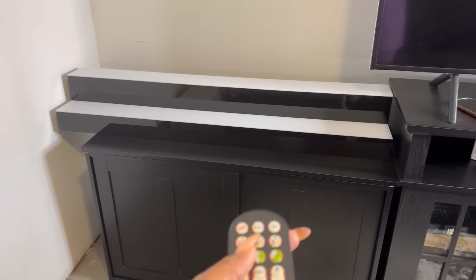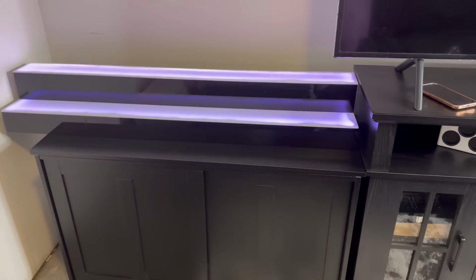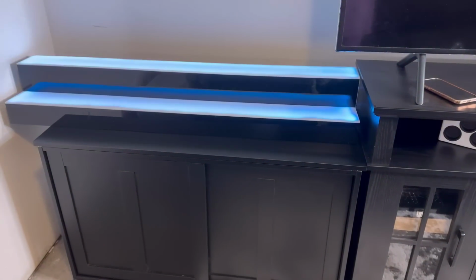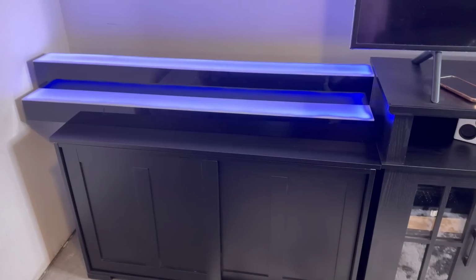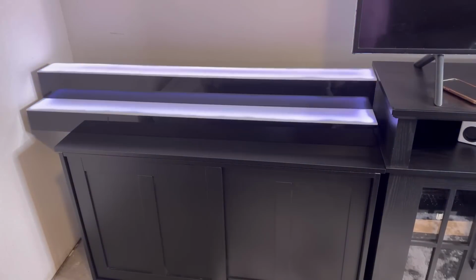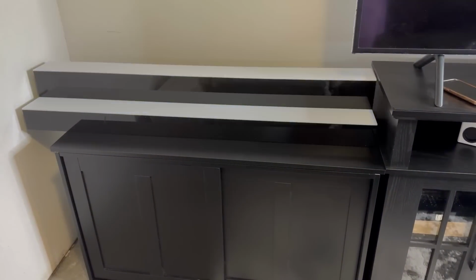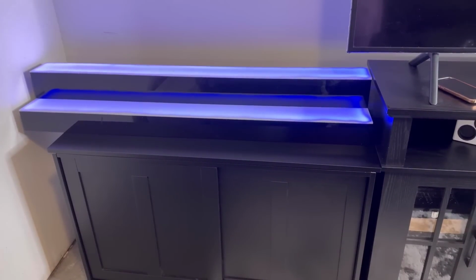Now it comes in a variety of lengths and widths. We chose the 48-inch two-step bar, but again it comes in 16-inch, 20-inch, 24-inch, even up to 60 inches, you guys. So this is definitely a necessary piece for the space that we are transitioning to our family lounge, and it is going to give us all of the vibes.